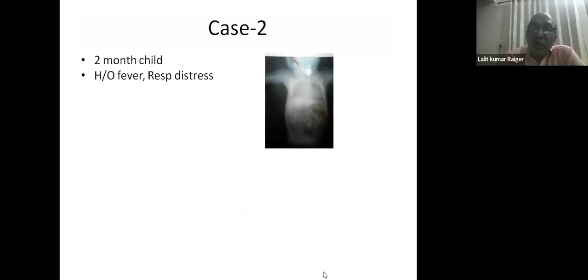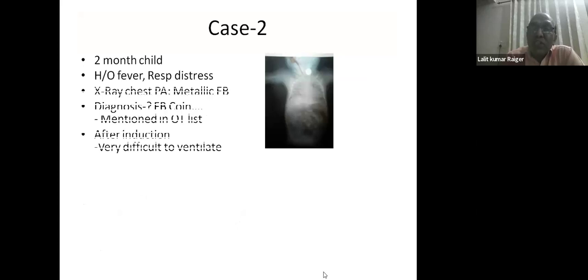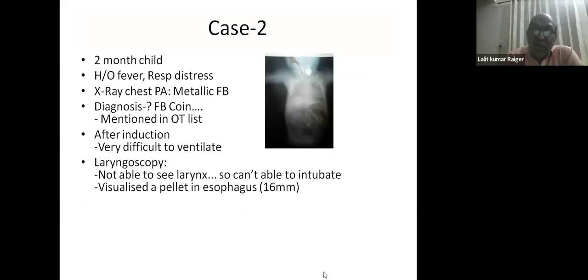This is the second case, a 2-month-old child presented with a history of fever and respiratory distress. X-ray chest showed a metallic foreign body, and the surgeon put an emergency OT list mentioning foreign body coin. The patient was induced, and after induction, it was very difficult to ventilate. I did the laryngoscopy to see what the difficulty was, but I was not able to see the larynx.